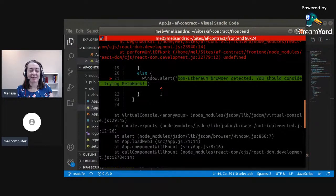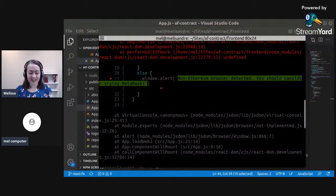You have to be logged into MetaMask. This is something I'm a little uncomfortable with. My goal is to do more research on this; there are probably ways to mock all of this out. This is really very much an integration test at the moment. You have to have a lot of dependencies going on that make me a little uncomfortable with testing, but it is better than nothing.